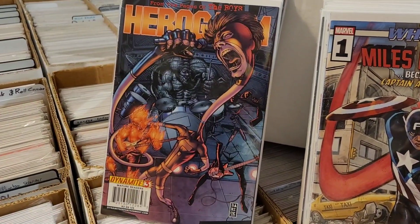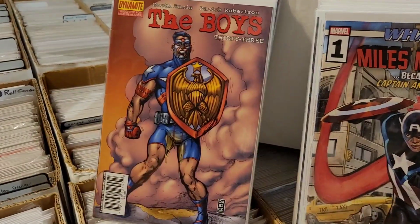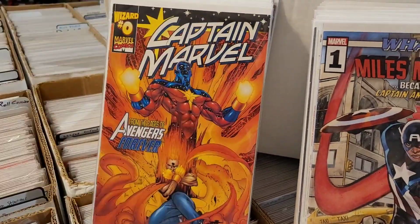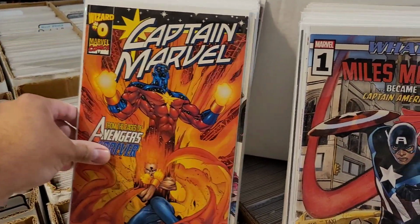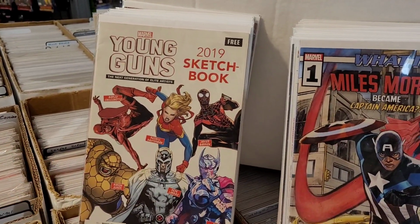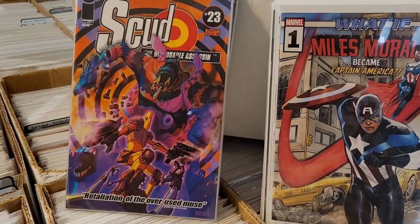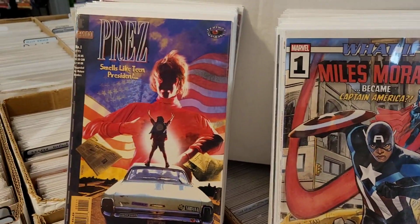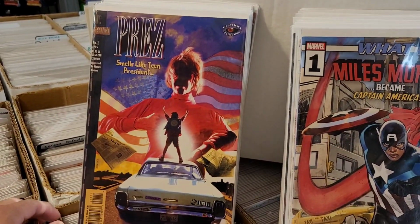I might have to check this book out. I'm pulling all sorts of The Boys these days. Always surprising which issues are popping off. Wizard Zeros, I always like to check those. Again, this hasn't been priced yet either, so some of these might find their way back into the dollar bins. This is always a personal pull. I pulled this for myself as well.